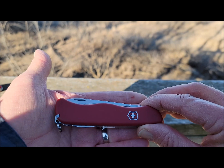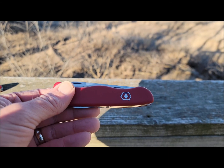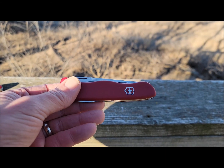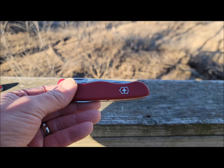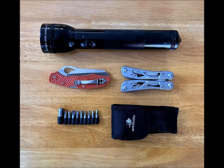What a great gift. And I know that Stuart has a pretty good collection of multi-tools. I'm going to try to put some pictures of those here on the video. Insert some pictures.